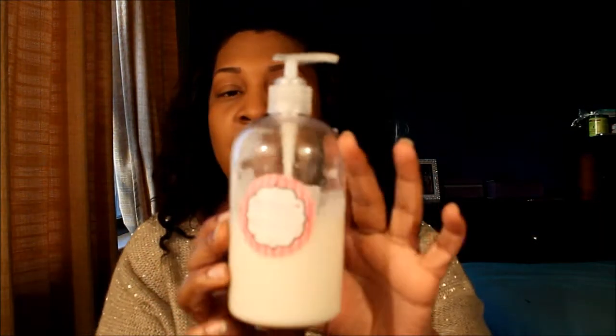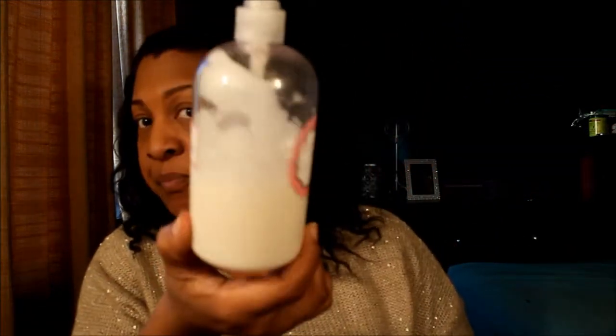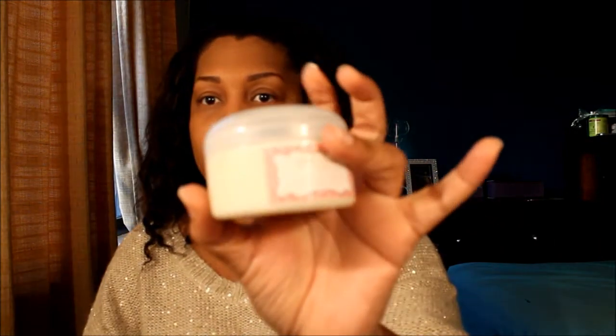Today I'm going to be reviewing the Vanilla Silk Cream Moisture Dream. It's a conditioner. I'm also reviewing the Destination Hydration Moisture Conditioner, and as you can see, I've been using this, and it's almost non-existent. And the Creme de la Silk, which is a leave-in conditioner.